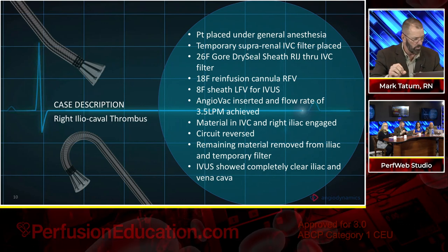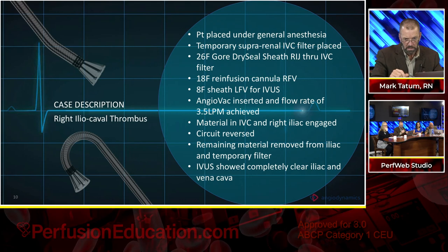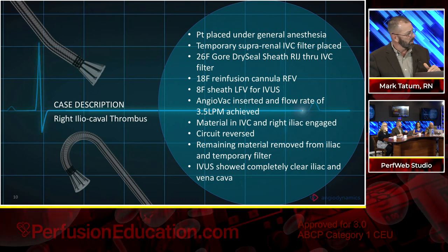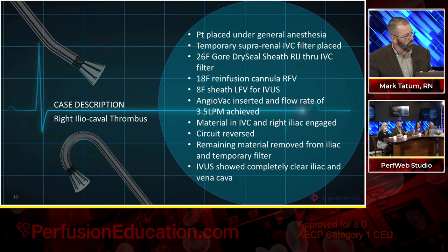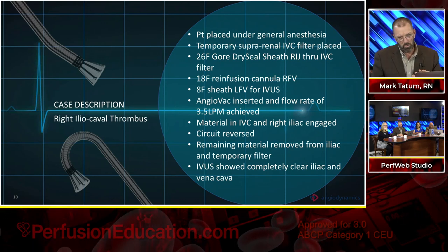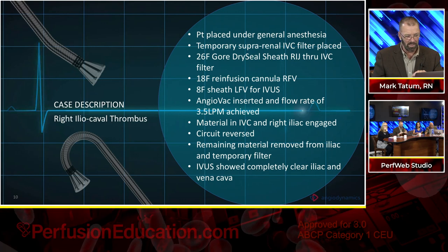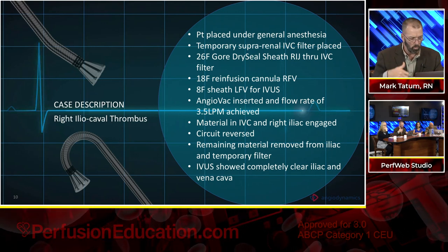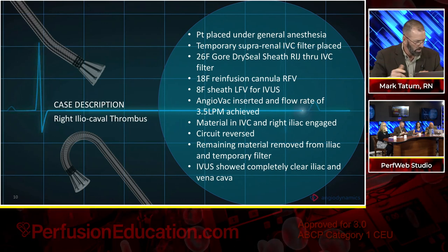Now, I do want to take just a couple of seconds in this space as well. The minimum size that we recommend, actually that we were tested with, is 14 French, but the minimum that we see utilized in the field today is a 16 French cannula, and that's really as small as we'd like to go where patients will tolerate it. The reasons are fairly obvious, flow rates.